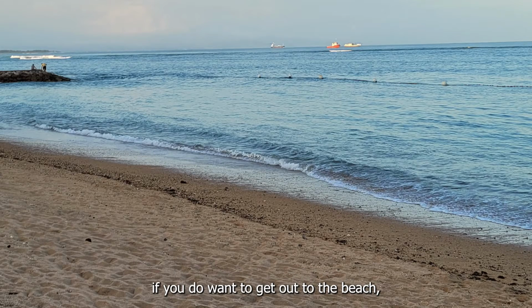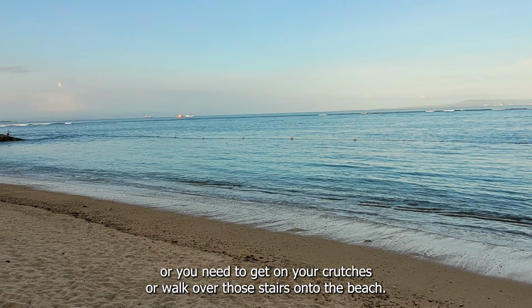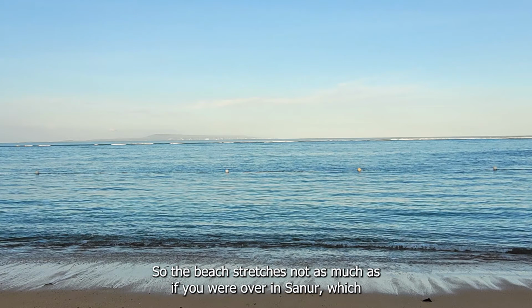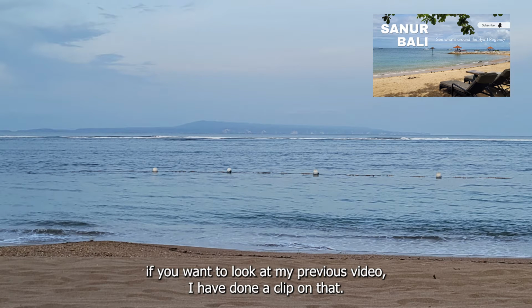If you do want to get out to the beach, you would have to do a big tour around the resort to get out there, or you need to get on your crutches or walk over those stairs onto the beach. The beach doesn't stretch as much as if you were over in Sanur, which if you want to look at my previous video, I have done a clip on that.